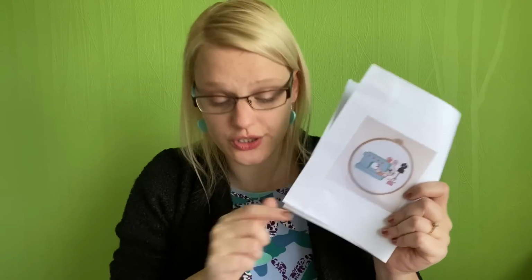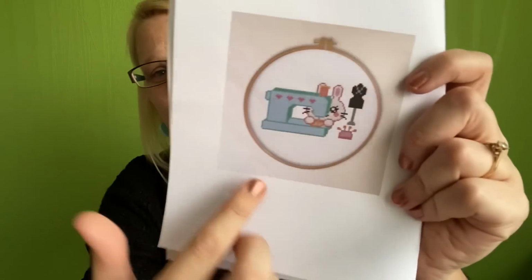I've already ordered some of the threads that are needed, because in there, I think, oh no, I think I might have left it downstairs. It came with a key of all the different thread colours that you need for this.